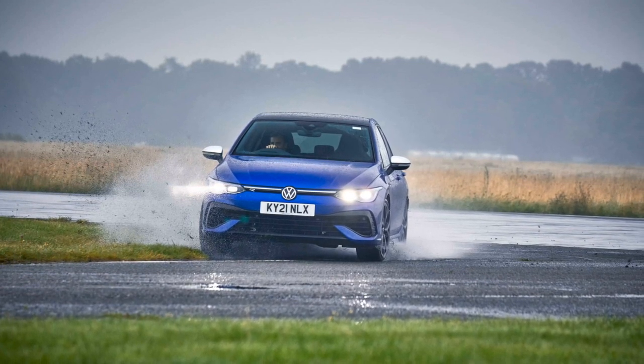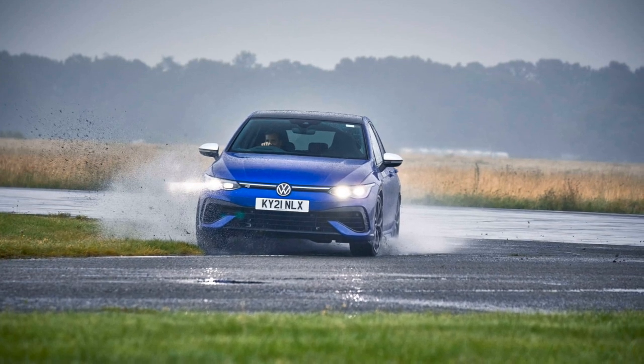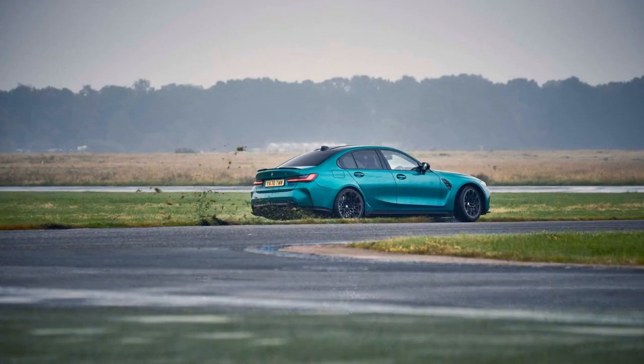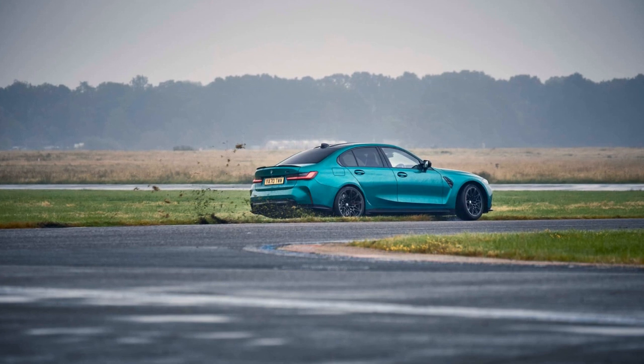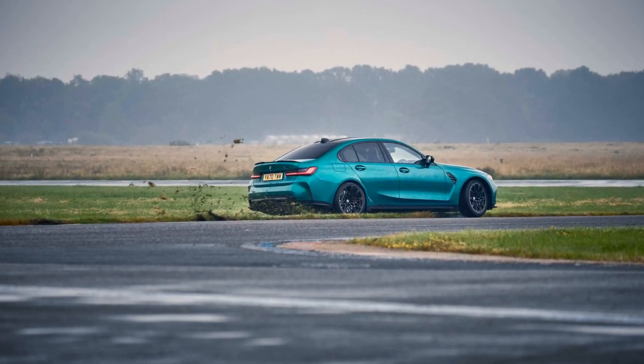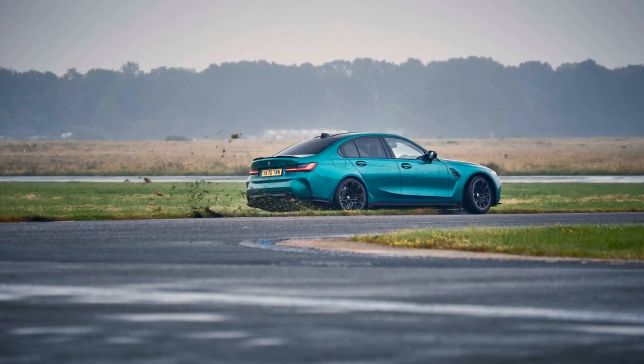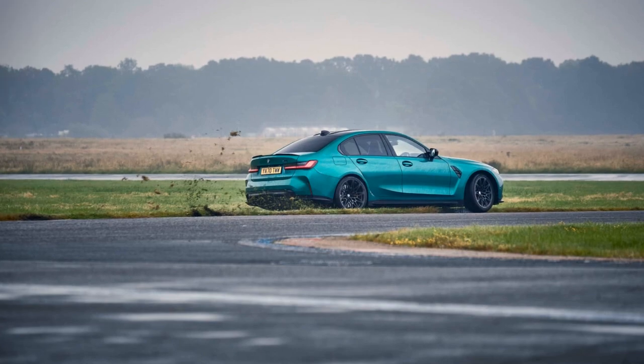In conclusion, the Hyundai i20N is presented as the standout choice among the evaluated family cars, offering fun and excitement in both daily driving scenarios and on the track. The article suggests that the i20N's appeal extends beyond its price point, making it a compelling option for enthusiasts seeking an enjoyable driving experience.